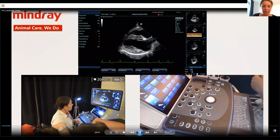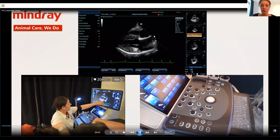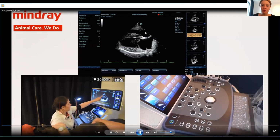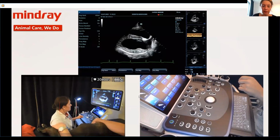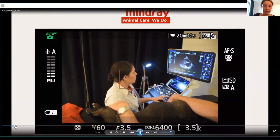And we are starting with the first image from the right side. What you can see here is the left heart, left atrium, left ventricle, mitral valve, right atrium, right ventricle, and the tricuspid valve. You see that I've also put the ECG below, so that we can know in which cardiac cycle we are at the moment.